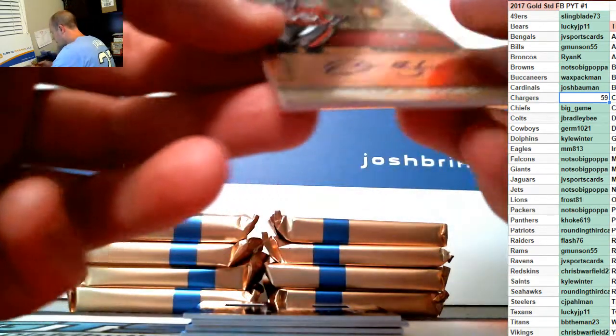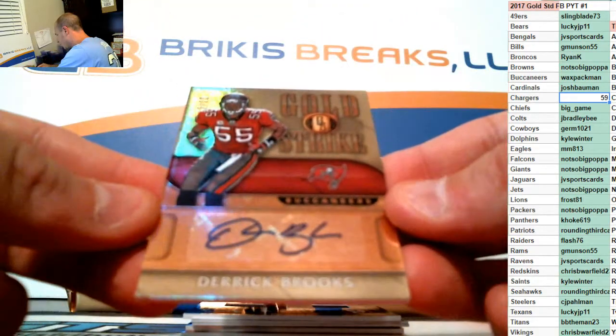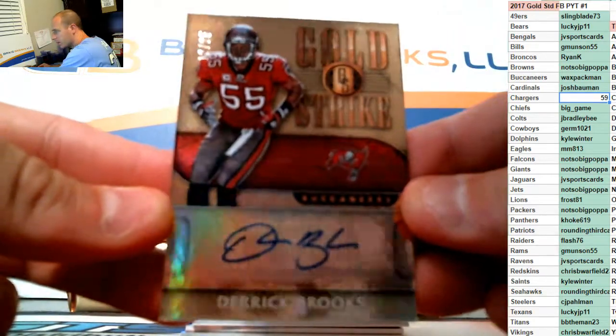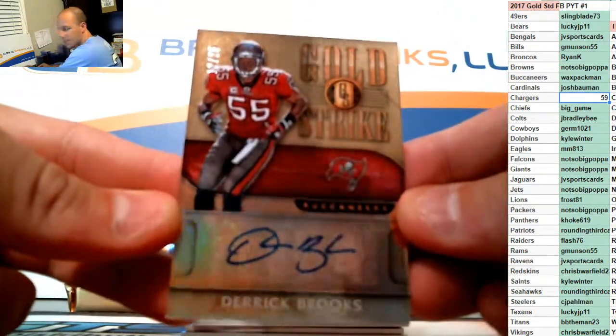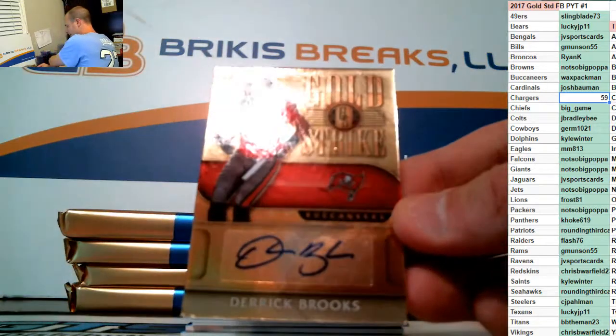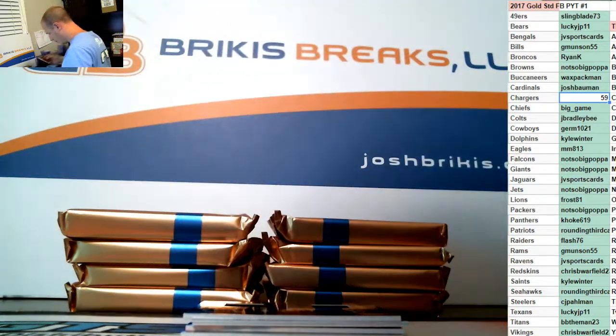Old school auto here. This one's out of 25. Gold strike. Derrick Brooks auto for the Bucs. Wax pack. Wax pack again. Derrick Brooks out of 25.